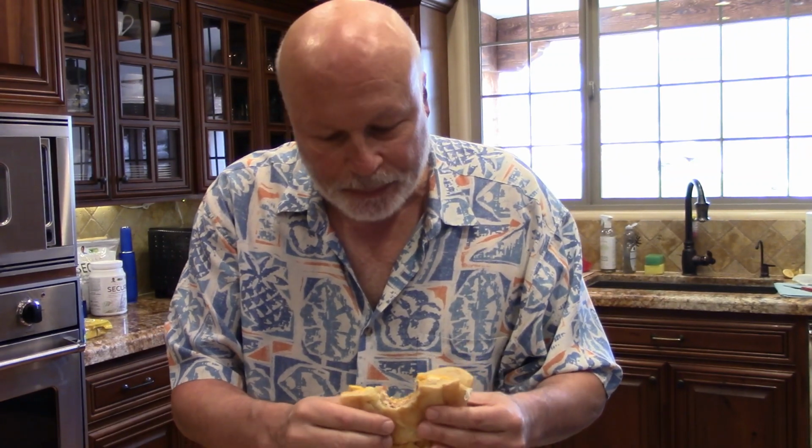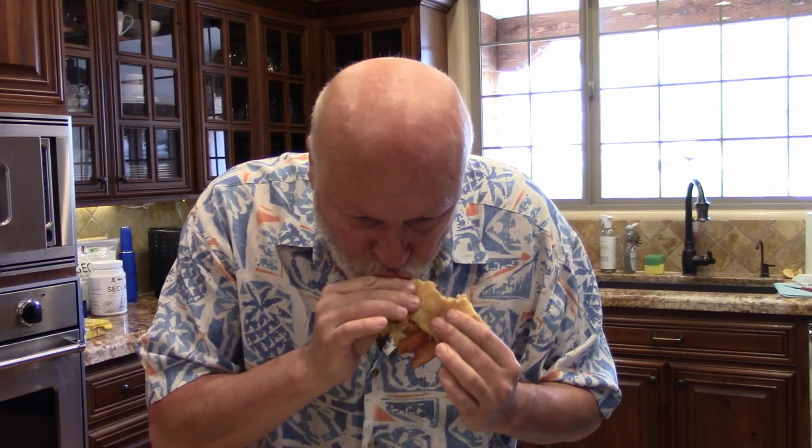The bacon, egg, and cheese just stands out, especially that bacon. But this is a perfect vehicle to hold it all together. It's nice and soft, firm and soft, but delicious.